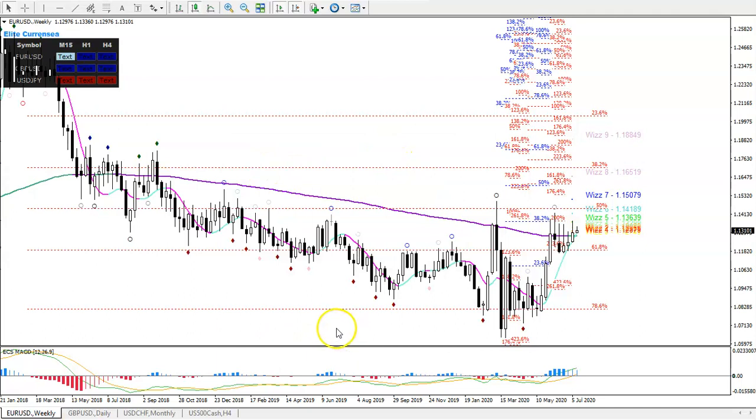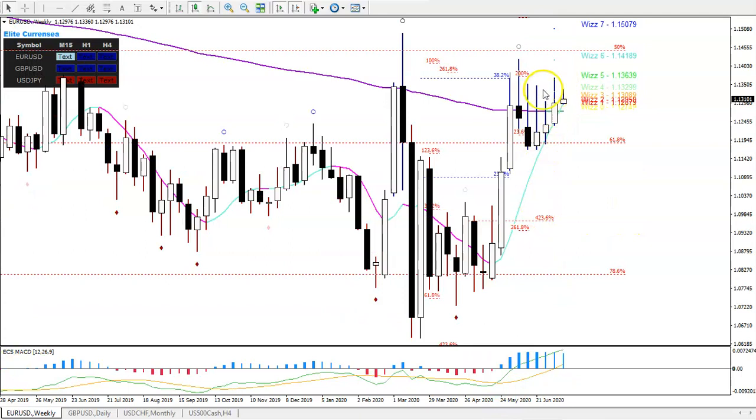All right, euro dollar weekly chart. We are looking at failure for price to continue higher. We got a lot of wicks on these weekly candles, 5 wicks now. Last week was bullish, like the weeks before, but definitely some hesitation. HMA is up, and we're really struggling to break through this 144 EMA on the weekly chart. And I think it's looking more like weakness for a break.